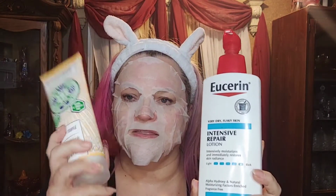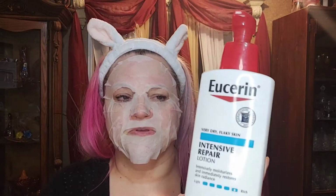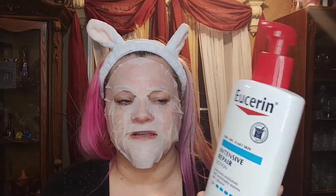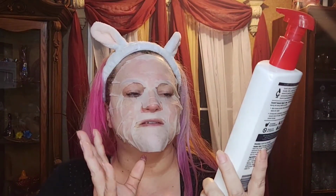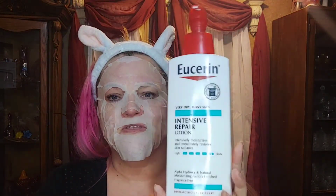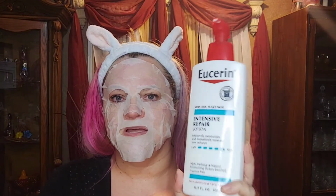And this one, I love the smell of this one better than this. But this doesn't do it for the really dry skin on my hands because, especially with COVID, we're sanitizing, we're washing our hands so much. This one is the only one I have found that really helps keep my hands from being dry. I cannot stand dry skin.